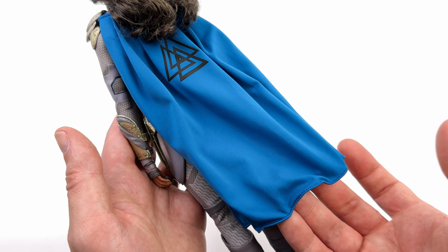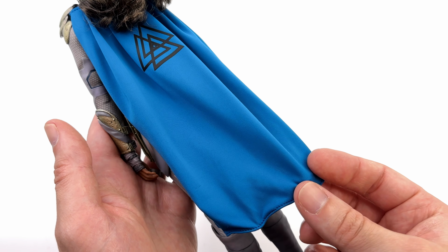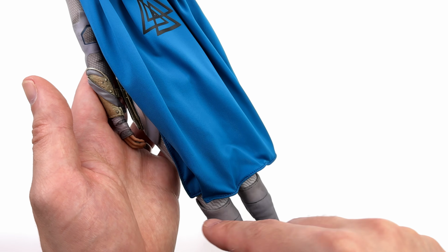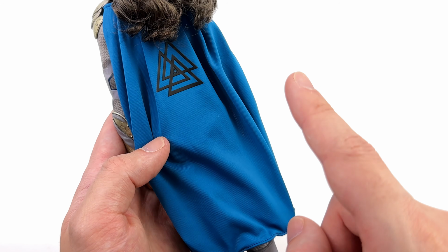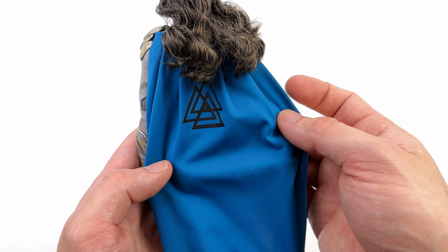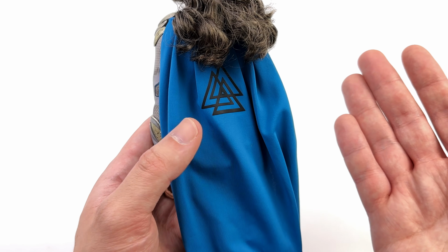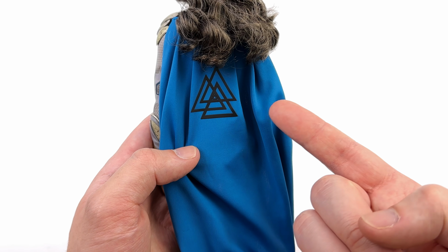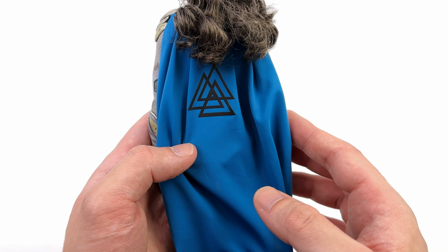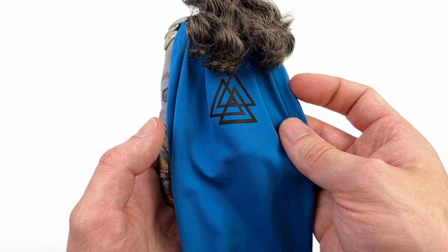Her cape is great, it's very lightweight, almost satin feeling, and the blue is beautifully vibrant. You've got wires around the edges and the bottom, and this, not exactly sure what that's supposed to be. If you know what this logo is, please let me know in the comments section. I've done some research. As far as I can tell, that's really not supposed to be there. It's kind of Thunder Toys' own creation. If this is your logo, Thunder Toys, no.